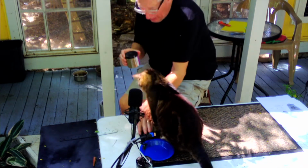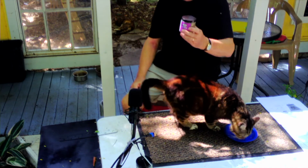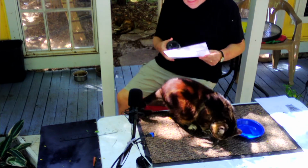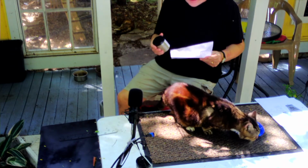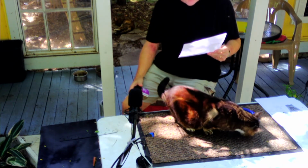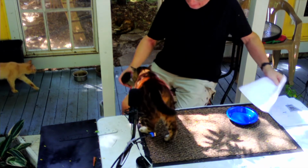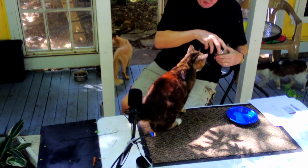Okay, this is number three. Wonderful purple label called Cat Crack. Cat Crack is going to be in the blue dish. And freshly grown, guaranteed with the highest quality. No preservatives. Harvested fresh. Planted, grown, and harvested at the highest peak of the season. Okay. Cat Crack goes into the blue dish. We'll see how that one goes over.